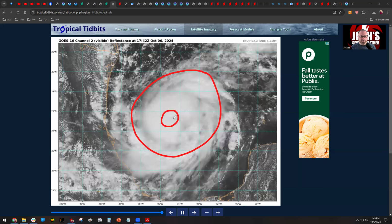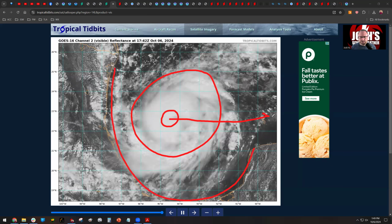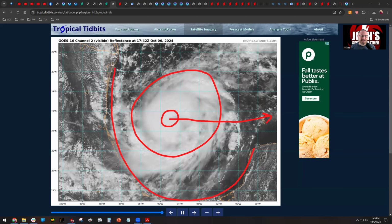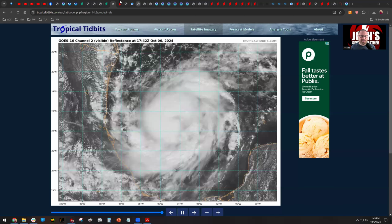The system has pulled away from mainland Mexico, so it's not going to get any dry air entrainment, and it's expected to come by over the warmest portion of the southern Gulf of Mexico and avoid any kind of disruption from the actual landmass here. So you can see here wind shear is very light. It's not enough to really get into our system, and relative humidity is pretty high.